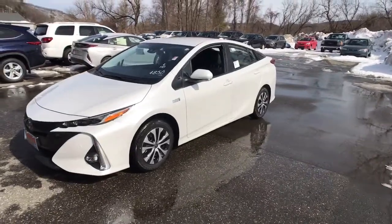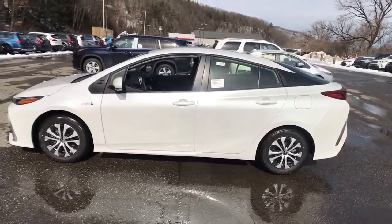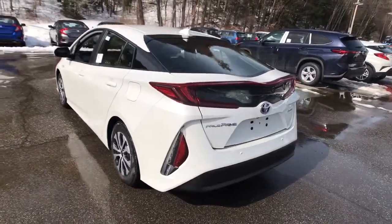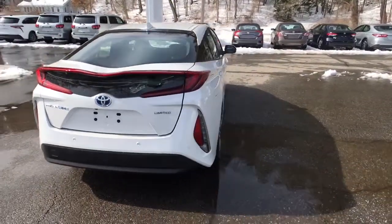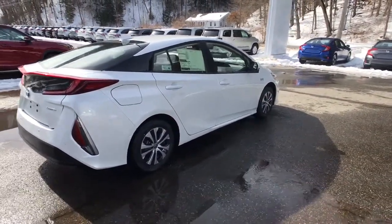Picture yourself in the 2021 Toyota Prius Prime. This Prius Prime takes hybrid efficiency to the next level by adding plug-in electric technology. It delivers an impressive range, as well as a solid, curve-hugging ride, flexible interior, plenty of cargo space, and all the creature comforts you need to make every drive not only eco-friendly, but fun and relaxing too.